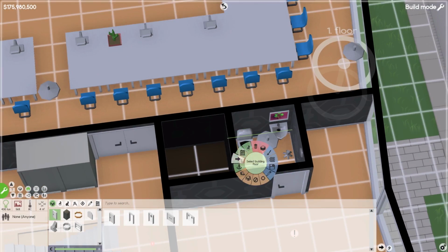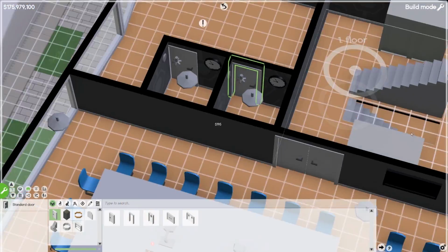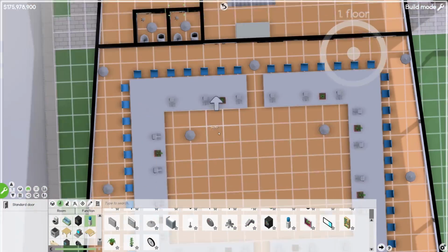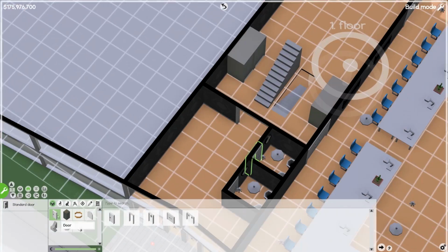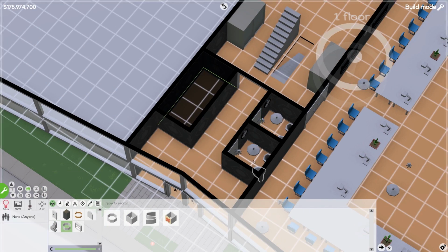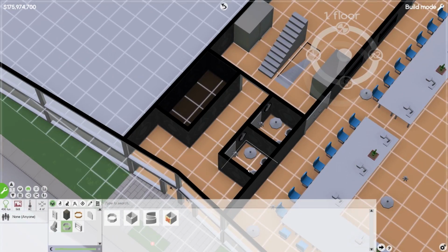I think it's just good to have more toilets in case they all get filled up. Usually good, and also for any guests. Although I don't think other staff members use toilets. I think it's only my employees. But yeah, if they're all taken, they can go there. Or if they need to go straight after a meeting or something, it's a lot easier to get to.